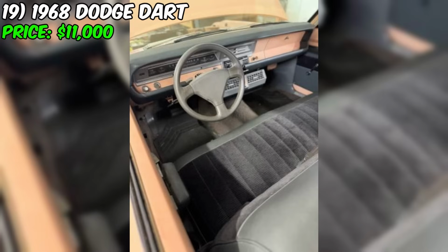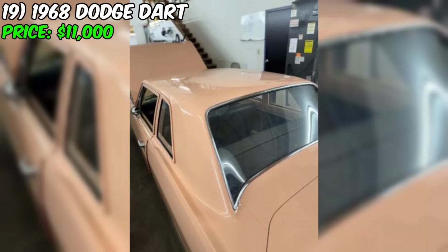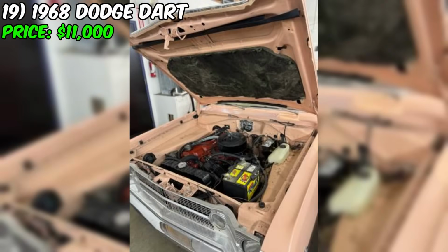So if you're up for a rewarding project and you've got $11,000 burning a hole in your pocket, this 1968 Dodge Dart might just be the perfect car for you. It's got a clean title, a solid foundation, and a whole lot of potential. Don't miss out on this opportunity to own a piece of automotive history.